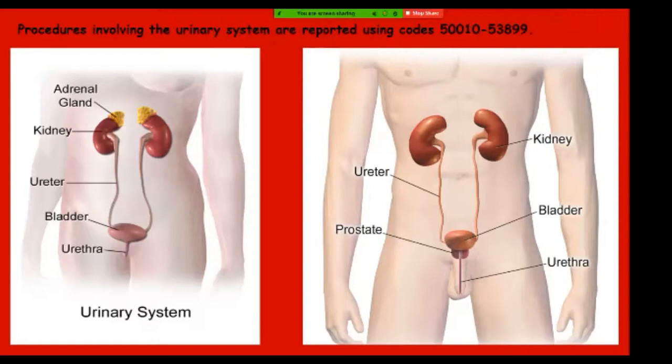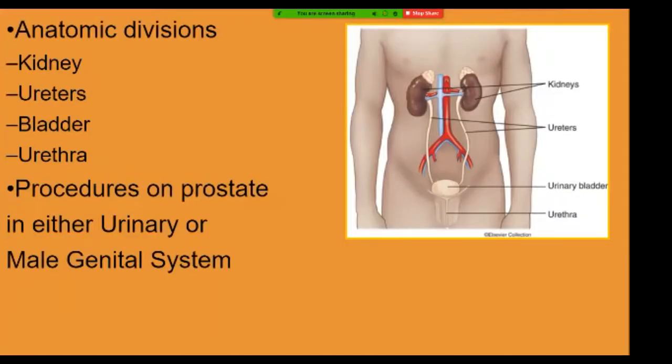Procedures involving the urinary system are reported using codes 50010 through 53899. You can see here's the female urinary system and then the male. Okay, they're broken down into anatomic divisions in your CPT.